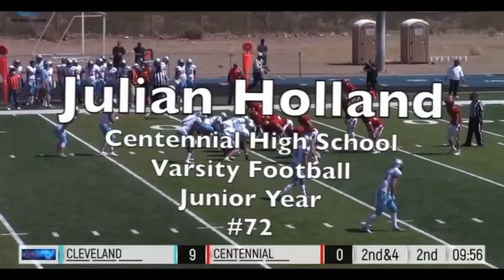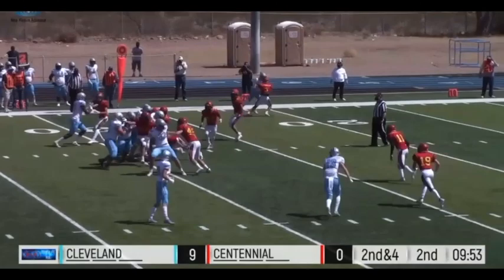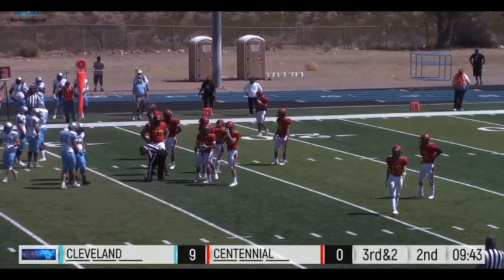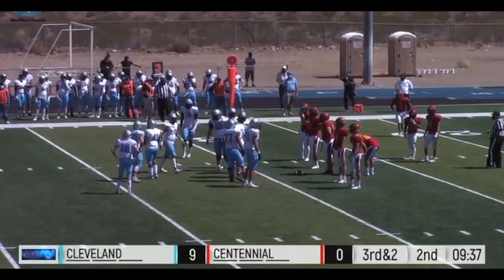So here's the handoff on second down, maybe a yard at best. Good job there, testing the belly of the Hawk defense, and they were able to hold them to minimal gain. It'll bring up third down, but that tackle was made by Julian Holland, the 6'2" junior for Centennial.